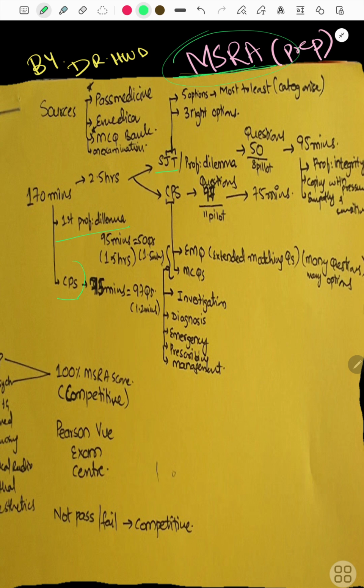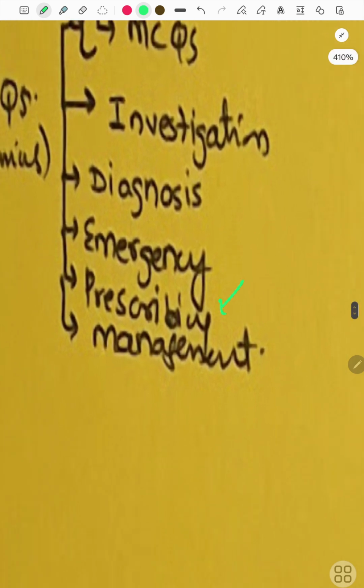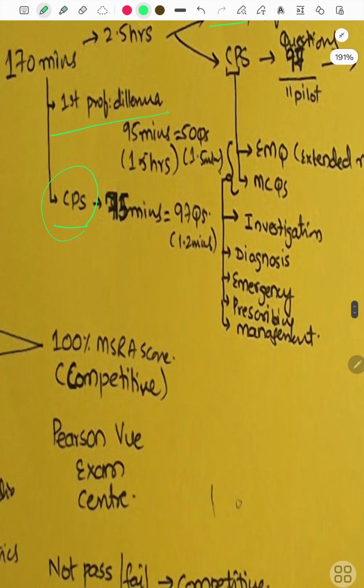And the other part of it is clinical. So you know that you have to answer questions with regards to what investigation you need to do, what diagnosis the particular STEM is making, what is the emergency in that particular scenario, or how would you know this is a high risk case, how to escalate it, what things to do, and then about the medication, prescribing, and the non-medication, which is management in a particular scenario for a particular patient.